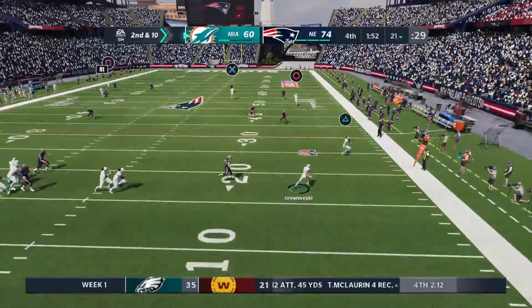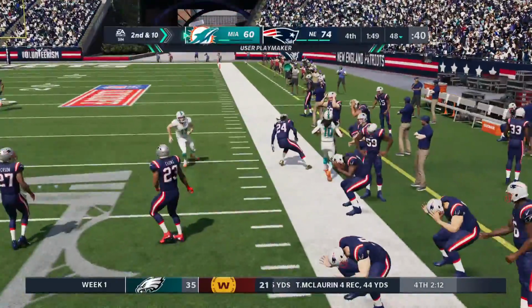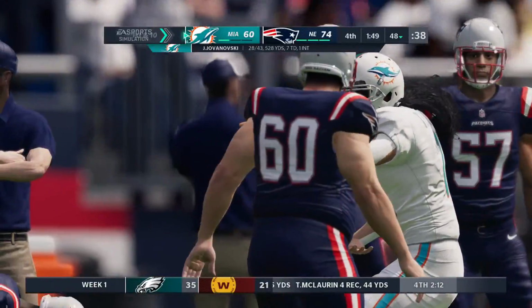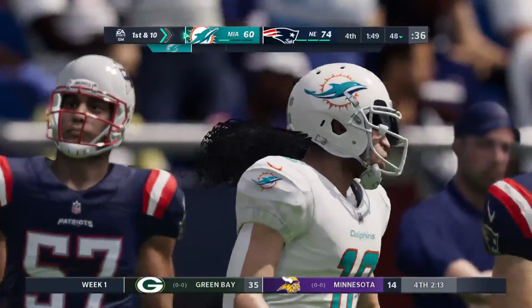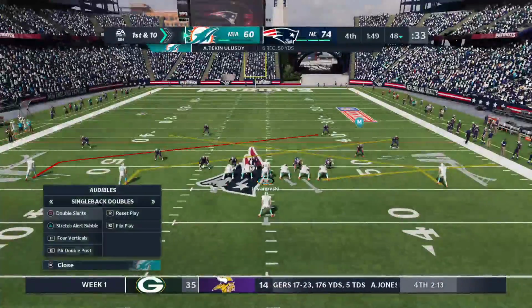Escaping the pressure right. And he's going to keep it here. And he comes back with one complete. And he'll be out of bounds, but able to get it up past the 45. That'll wind up a gain of 27 on the catch and run.